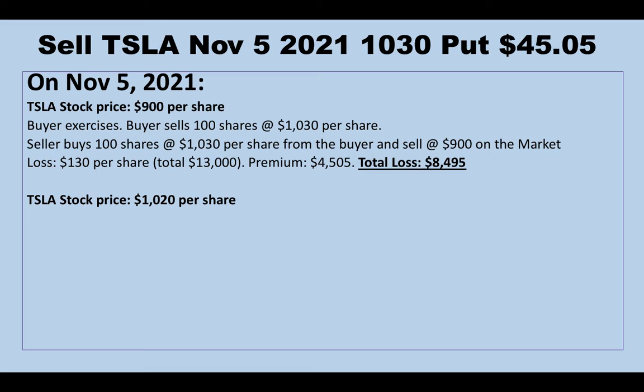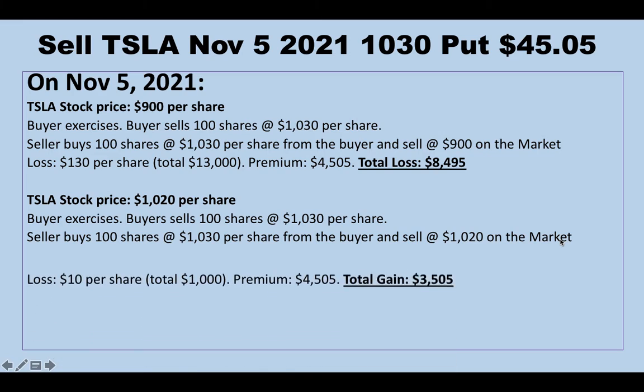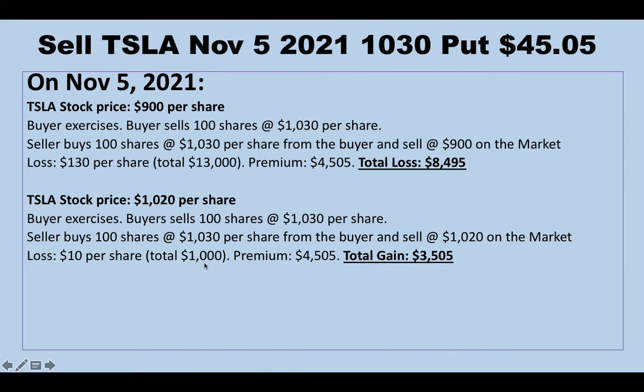What if on November 5th, 2021, the expiration date, the Tesla stock price is $1,020 per share? You can see it's a little lower than the strike price. In this case, the buyer usually still exercises, because they can sell to you at $1,030 rather than on the market at $1,020. It's a $10 difference. So you're going to buy the 100 shares at $1,030 from the buyer, then sell on the market at $1,020. You lose $10 per share, $1,000, and the premium you received is $4,505. So in total, you still have a gain.